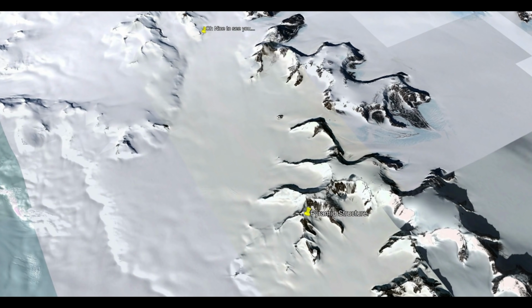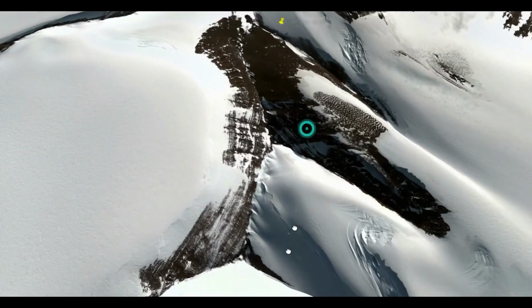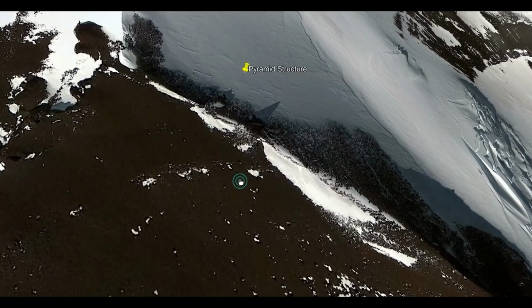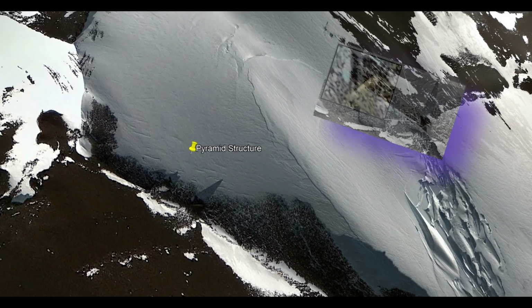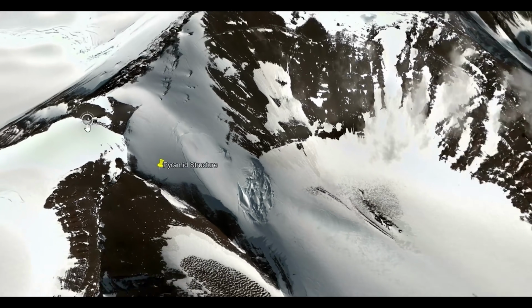You see the sharp edge shadow right there cascading on the snow surface, but what's really amazing is Into Thin Air has actually done some really good research, looking over it with a fine-tooth comb and doing a lot of enhancements. And when he made this discovery and then enhanced it, as you're seeing it to the right, which resembles definitely geometric shapes, this thing is not natural indeed. What we're looking at is definitely something made by intelligence.